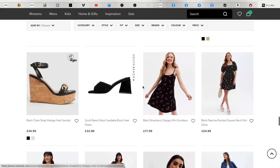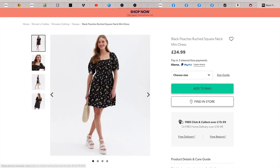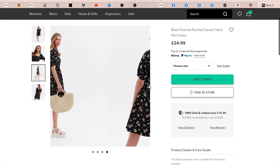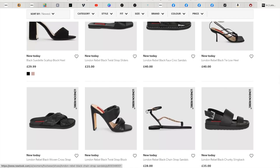I think I've seen these too. I actually really like the style of this. It's a peaches square neck dress. No surprise. But I don't really like peaches. I think the print's quite cool, but I don't know. I would have preferred it if it had cherries on or something, but it does have peaches.